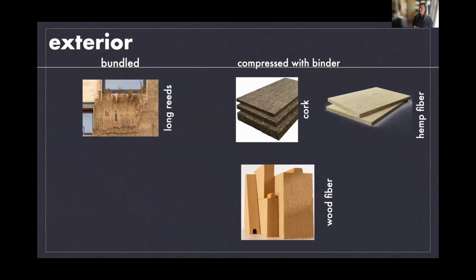On the exterior side of things, we have in Europe more opportunities for bundling of long reeds. And then in the US, we have wood fiberboard insulations, and there's several different versions of it that offer different stack functions. Hemp fiber, there's a new hemp rigid fiber panel on the market, which is made in Idaho, which is really cool. And then cork, which is always going to be coming from Spain and Portugal, but it is a pretty regenerative market and is available in the US.